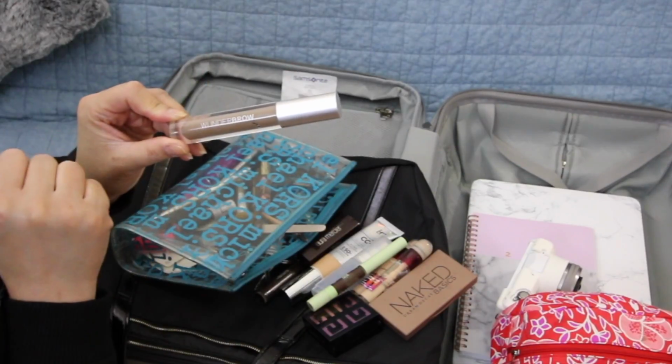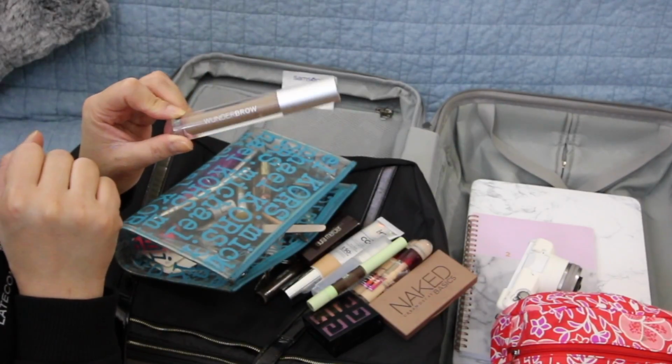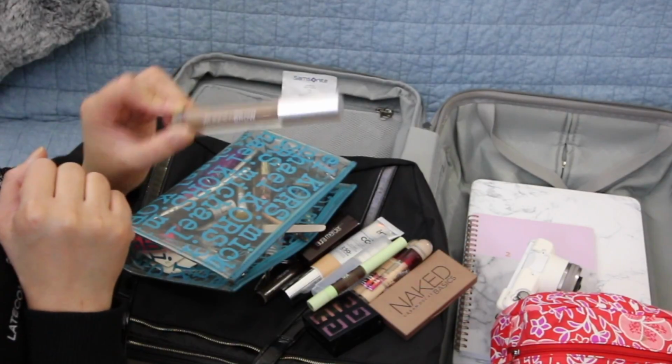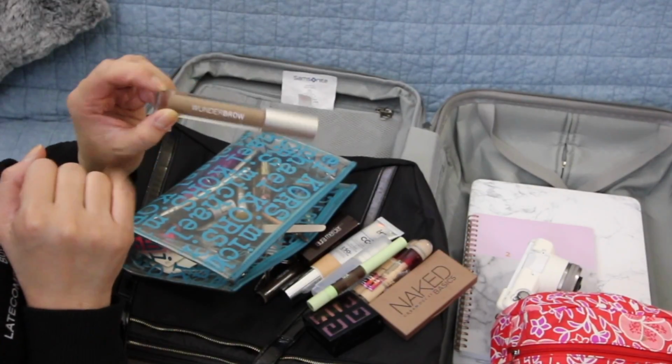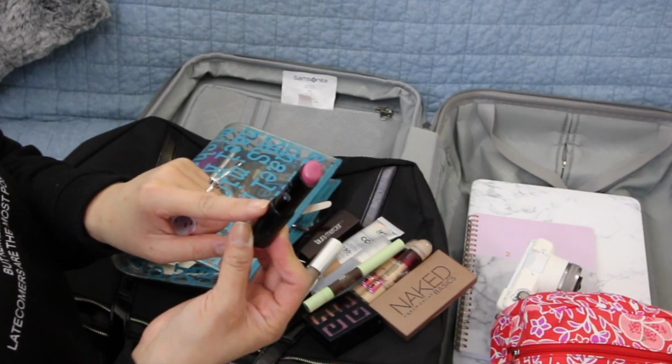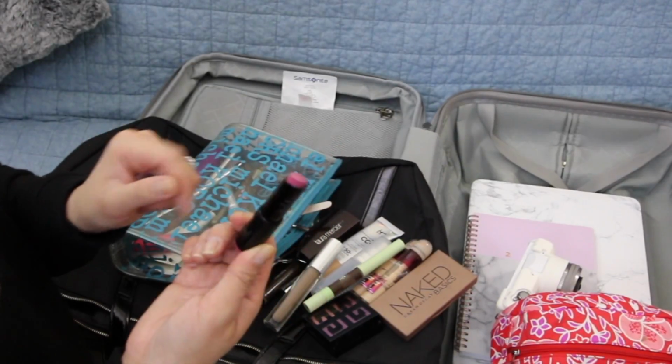tool. So I brought this with me just because this is more like a waterproof eye thing. So in case I do any water activities, my eyebrows won't be falling off my face. This is the Wonder Brow. This is a tinted lip balm that I like to wear because it does have black rose oil and it does stay on my lips for most of the day.